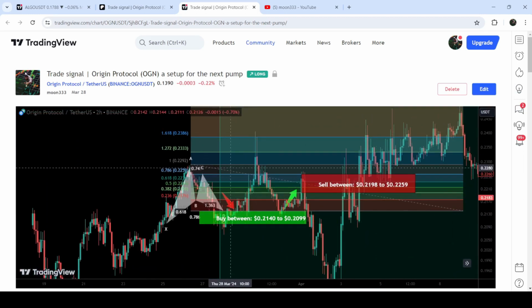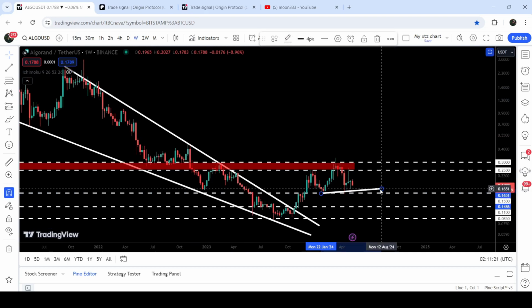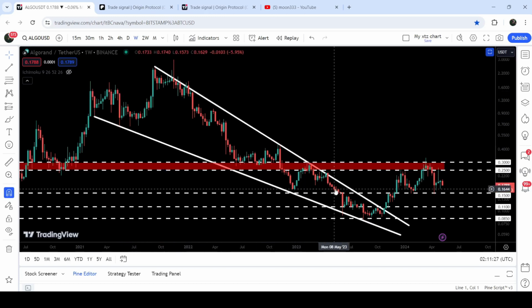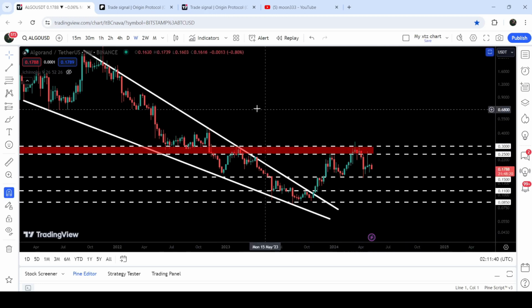Now let me take you to the live chart of Algorand, and this is the 7 days time frame chart, and here you can see that for the past several months, it was moving inside this very big falling wedge pattern since after the month of Feb 2021. And after getting squeezed, finally we have broken out the resistance of this wedge and rallied more than 300%, but could not break out this very long-term resistance zone that starts from 25 cents and goes to 30 cents.